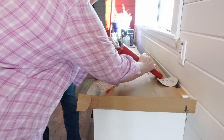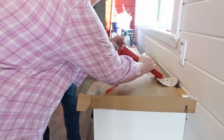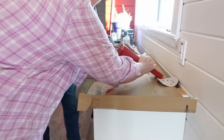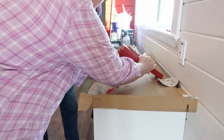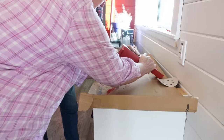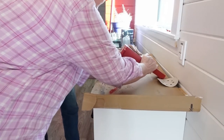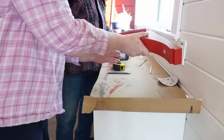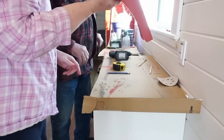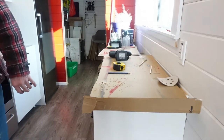This one won't even get a plug. It's just going to be... Yeah. Well, it's covered anyway. Right? Yeah. This I'll probably have to vacuum anyway, eh? Okay, let's stick that one up.